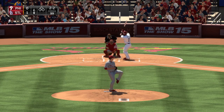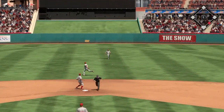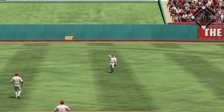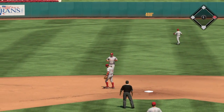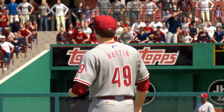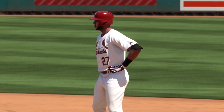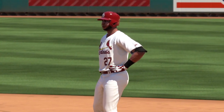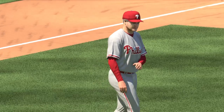Now the 2-2 pitch. This is past the mound and into center field for a base hit. Yeah, he had a chance to put him away. Had him down 0-2, tried to get him to chase a couple of times, but he wouldn't do it, and he winds up making contact on a good pitch there.